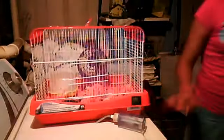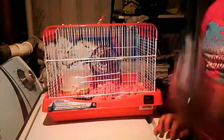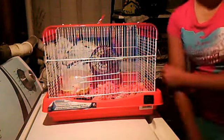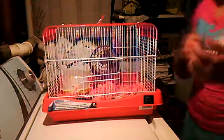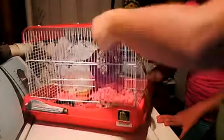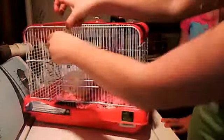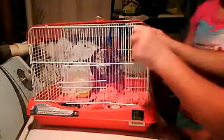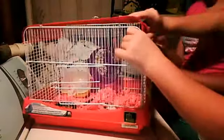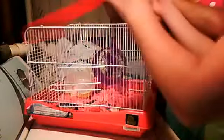Okay, so the first thing, as you know again, is to take off their water bottle, and you don't need to put soap in it because it can get stuck in there and they can get that in their mouth and die. So, first part is I'm gonna take off the top. Some of the cages might not be the same when you do it, so we're just showing you the steps. You might not have the same cage as me, so don't get frustrated and say I don't have it.